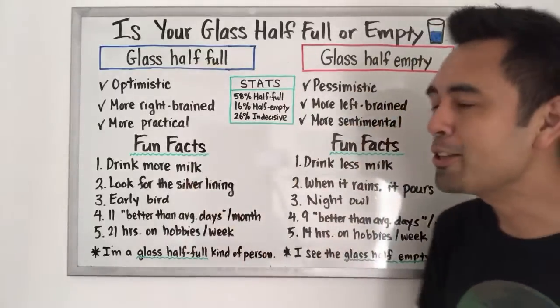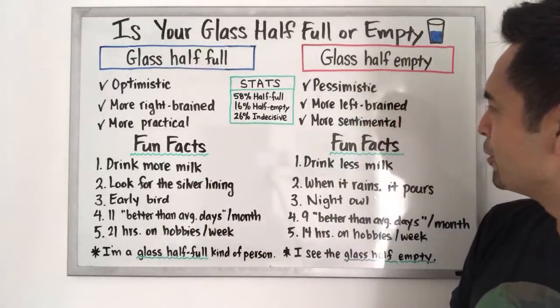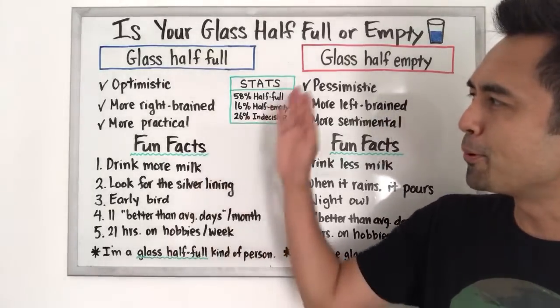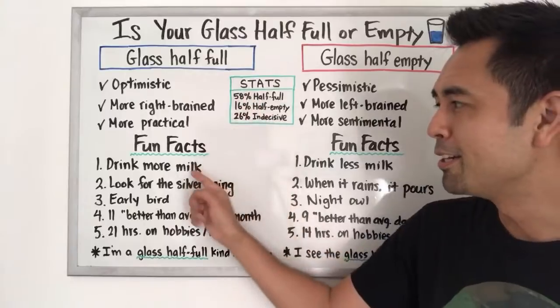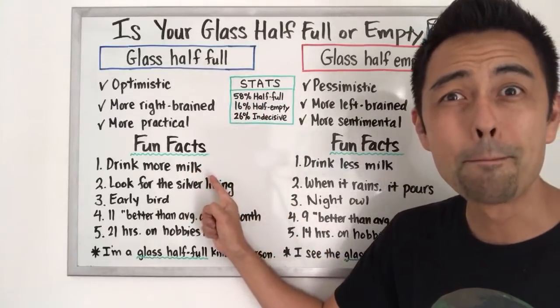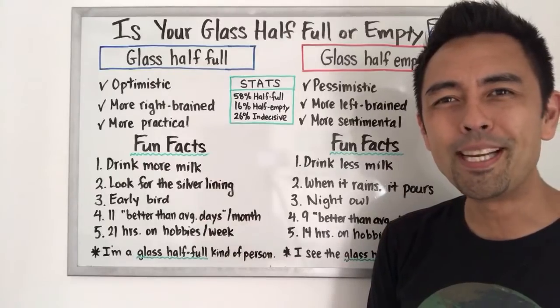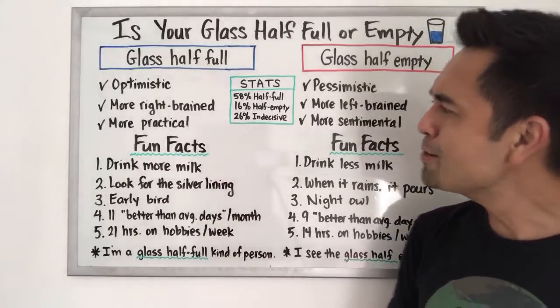Okay, let's get into the fun facts. Number 1, people who are optimistic drink more milk. People who are optimistic drink more milk. I wonder why that is.